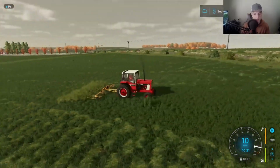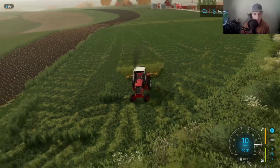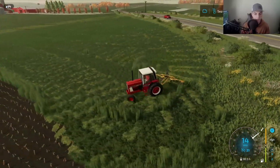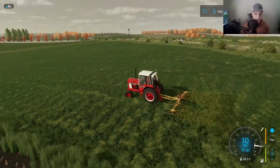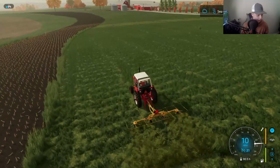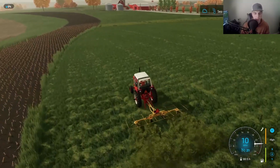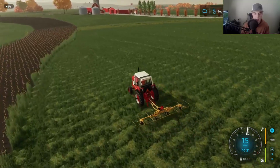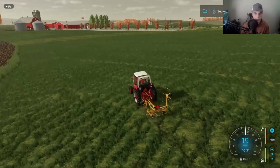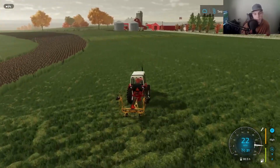But yeah, we've got the, let's see, we've got our T7, which we're going to end up baling with and raking with. And there we go. Okay. That should be good for tedding wise. We'll whip it out over here. And then we'll grab our rake and our T7 and we'll hook up.